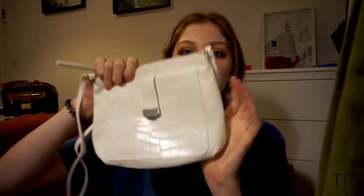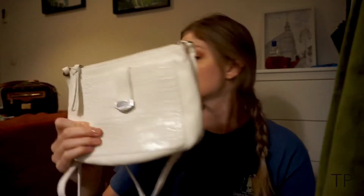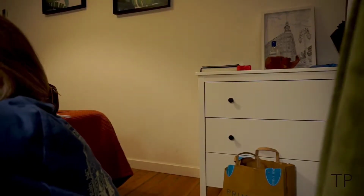I don't think I showed you guys what I got, so first, I got this purse. I just really wanted a white purse. This is only 4 euros, which is like four-ish dollars. And then I got a lot of makeup. I got this brush, which I have one just like it, but I've had the e.l.f. one for quite a bit, so I just wanted another one.